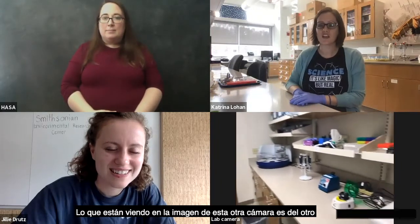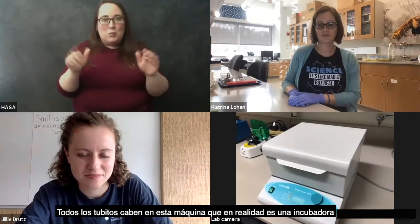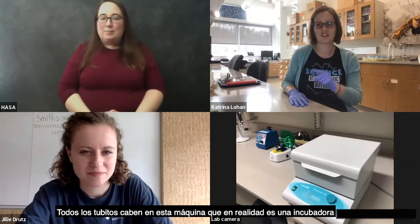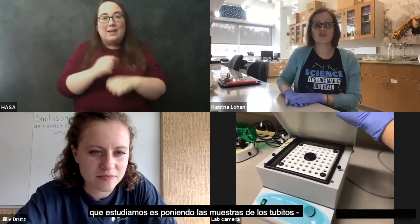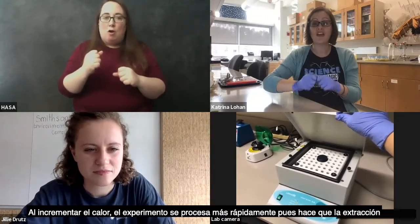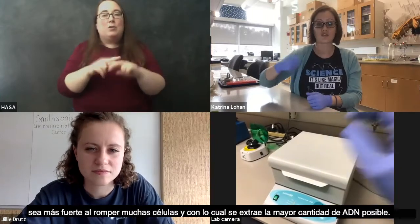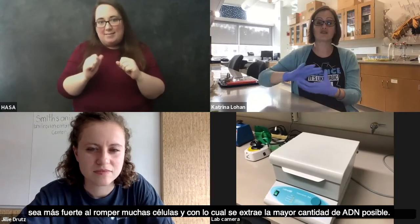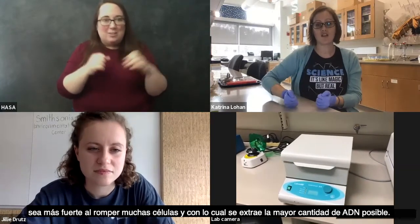So what you're seeing in this other camera image is actually our DNA extraction room at the Smithsonian Environmental Research Center. And so all of those tiny tubes fit into this machine here. So this is actually an incubator. What it does is it will actually change temperatures. So one of the ways that we get DNA out of cells is to put these chemicals together. So all the really strong soap into one tube with the tissue, and then we heat it up. And by increasing the amount of heat, you can actually make the process go faster and make it stronger so that you can actually break open all the cells and get as much DNA out as possible.